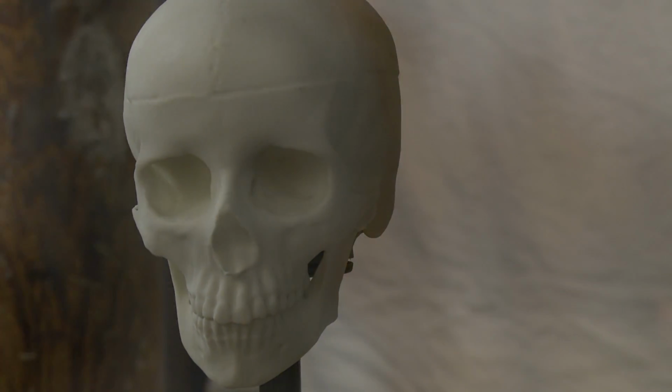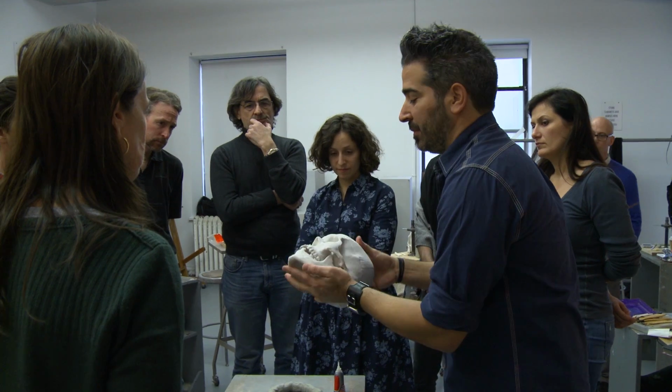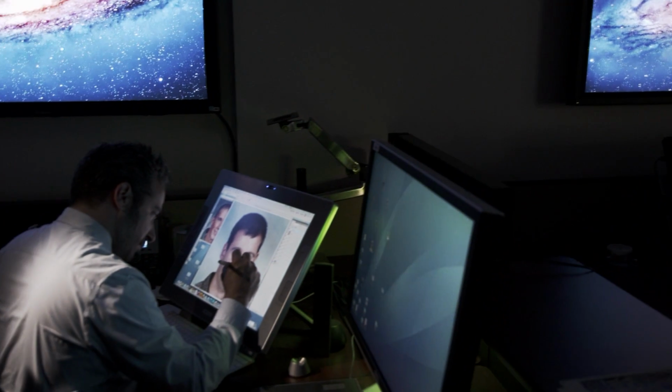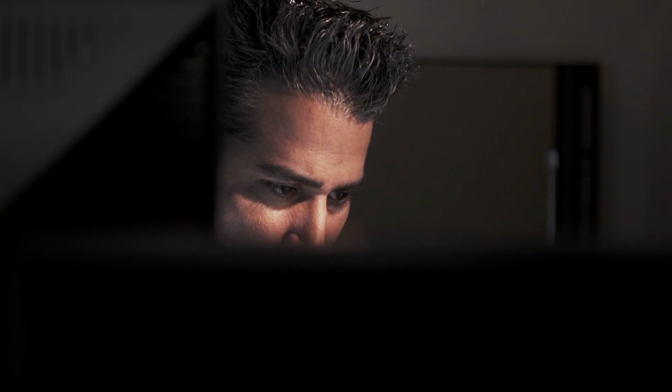A fine artist or a sculptor is already getting training on how to be a forensic artist. They already know the muscle structure, they already know anatomy, they already know the human form. The idea to use real skulls came from class instructor Joe Mullins. This is a side job. He works full-time as a forensic artist at the National Center for Missing and Exploited Children.